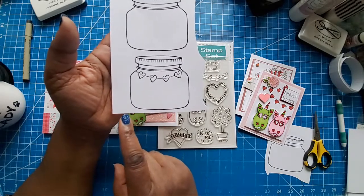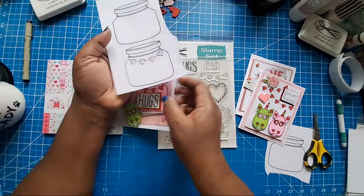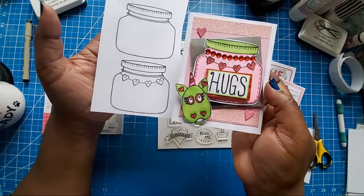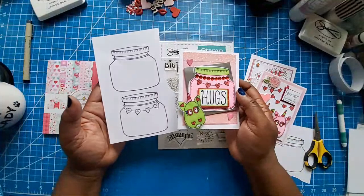Barbara Cook, she says she loves the stamp set. Right, and then, right, so look at that. Isn't that the cutest? There's so much you can do. Oh my goodness, so much.